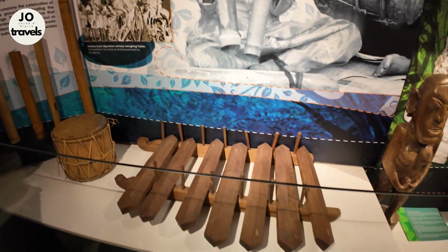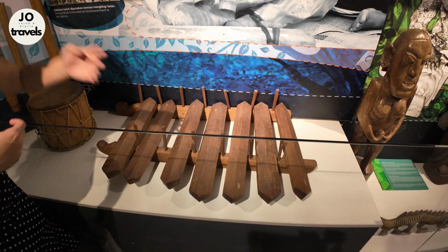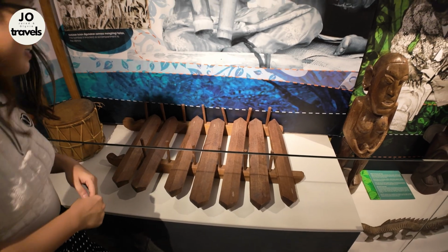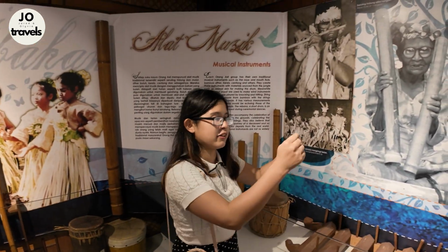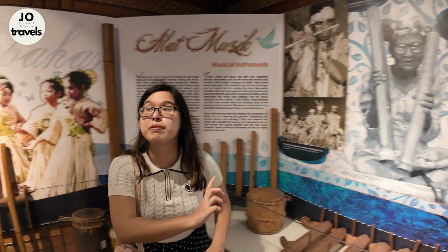Yeah. This is like a xylophone. Is it a xylophone? It does seem... Oh wait, I'm not supposed to touch it. Yeah, xylophone. I think so. They might have those kind of objects where they ting ting ting to play.